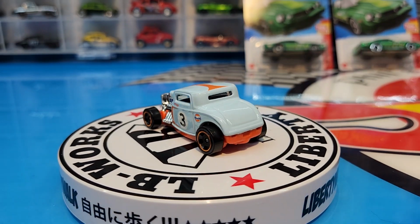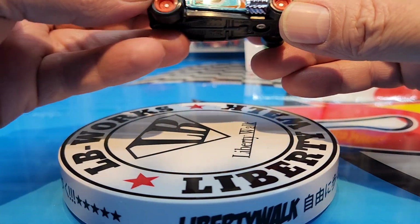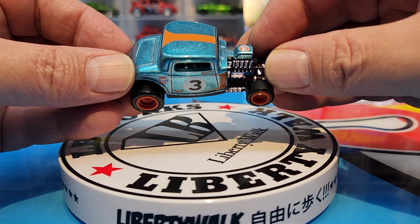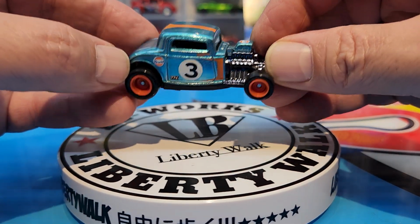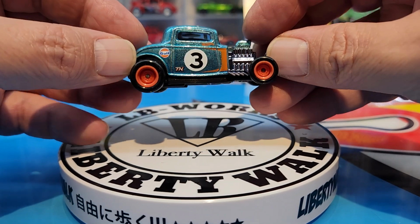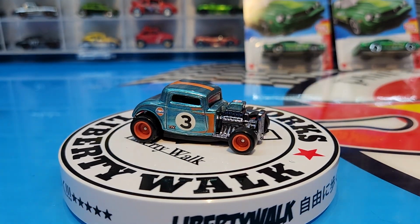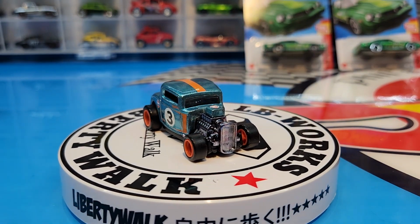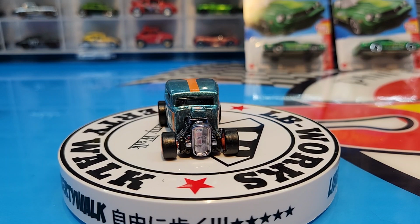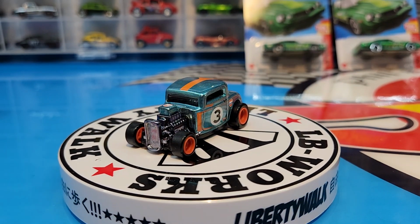When they do this Spectraflame blue, it is just amazing. I mean, I love every Spectraflame blue Golf that they used in Super Treasure Hunts. I find it an amazing color. It just stands out and shows all the detail. I mean, the color is just amazing.